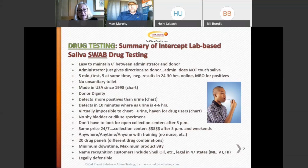A couple days ago, I went out for a blood test and you have all these questions in your mind. Was somebody in here? Did they cough? Did they wipe it down? You have no idea of any of those things. So being able to do it in your facility is a huge benefit right now. Also, a really nice thing is that this product has been made in the United States since 1998. And we have more information on that.